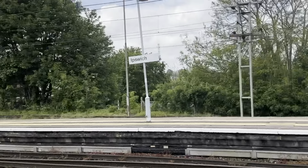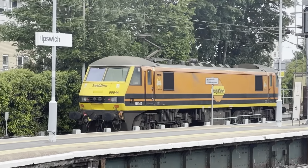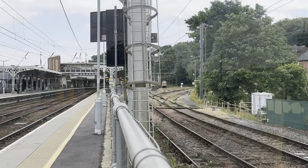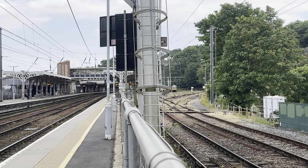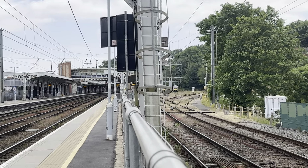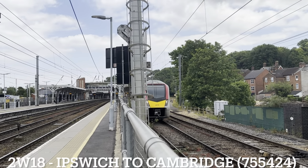And that Freightliner 90 I said was parked up is 90044. There we go. Now departing is the 1420 Greater Anglia service to Cambridge, 755-424.